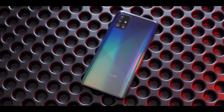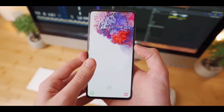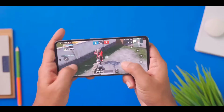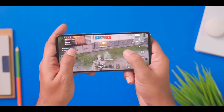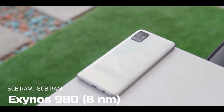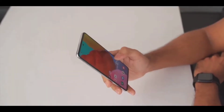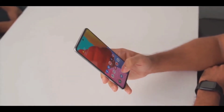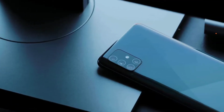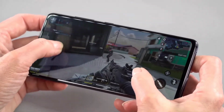Rather than use a rear-mounted fingerprint sensor, the A51 5G comes with an in-display optical scanner that works well most of the time. Rather than using one of Qualcomm's mid-range 600 or 700 series chipsets, the Galaxy A51 5G derives its power from Samsung's own Exynos 980 CPU. It is supported by 6 or 8 GB of RAM depending on the variant. The Exynos 980 is an 8nm processor. The A51 5G excels at games. For a budget handset anyway, you can play most of the popular games without any problem.